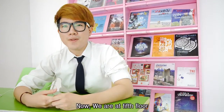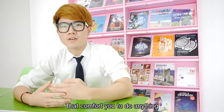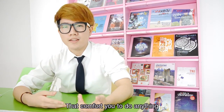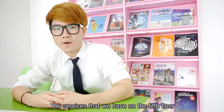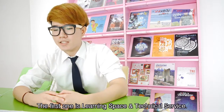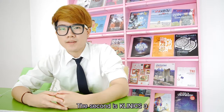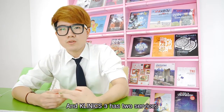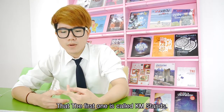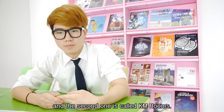Now we're at the fifth floor. So the fifth floor has so many services that comfort you to do anything. The services that we have on the fifth floor, the first one is learning space and technical service. The second is Clinic 3. And the Clinic 3 has two services. The first one is called KM Stand, and the second one is called KM Rooms.